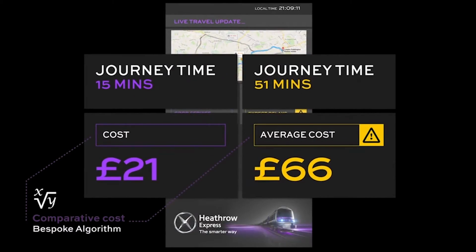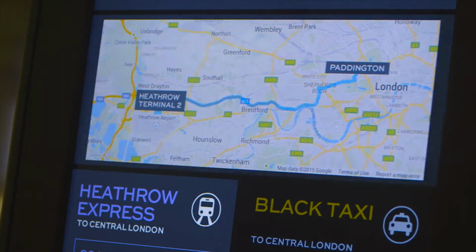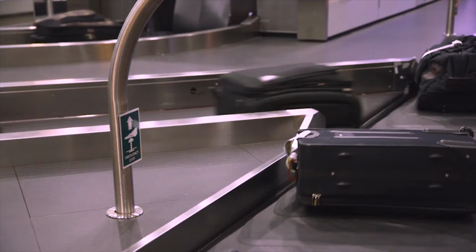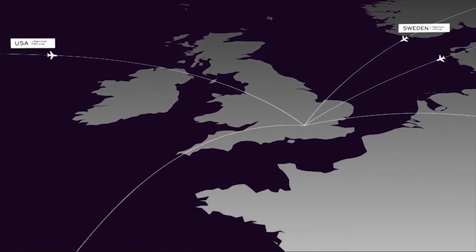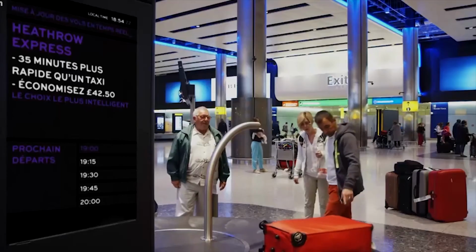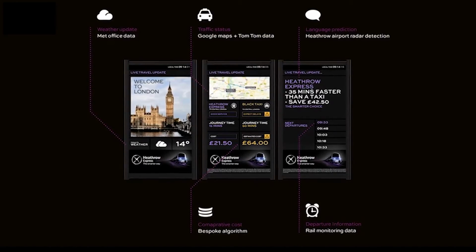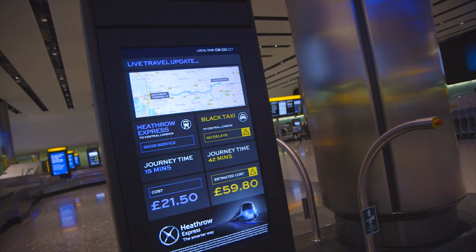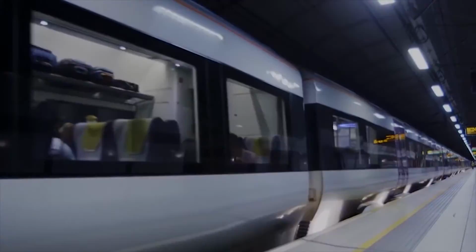Then, current black cab fare information is displayed, a precise calculation made by a bespoke algorithmic engine with information from Transport for London. Finally, the information is tailored to each passenger through a direct link with Heathrow Air Traffic Control. The site knows the passenger's country of origin and so translates itself into their own language. In fact, a perfect communications marriage between the complexity of multi-layered digital information and the simplicity of advertising communication.